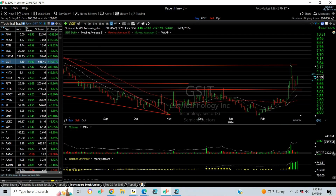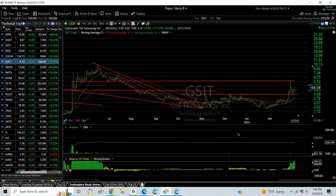GSIT popped last week and pulled back, and now it's moving again. Today it jumped 62 cents or 17%. Volume was roughly 650,000. That's not a lot, but for this stock, not too bad. Your target would be a retest of the spike high at about 5.5 for starters.